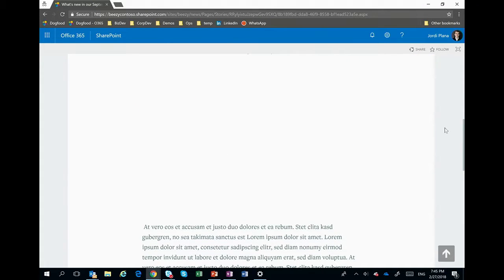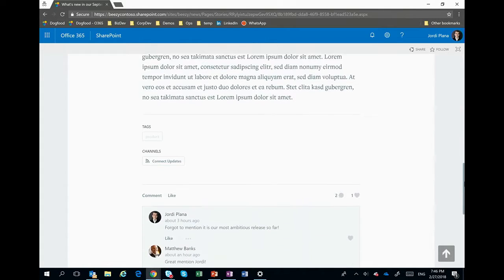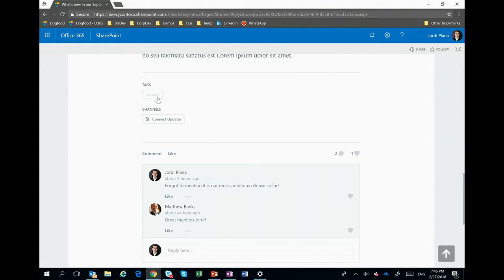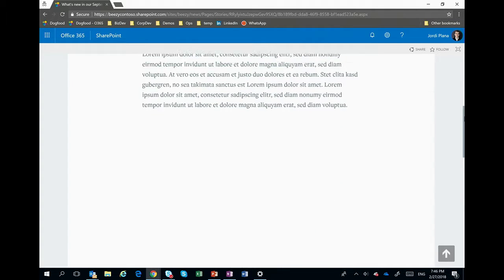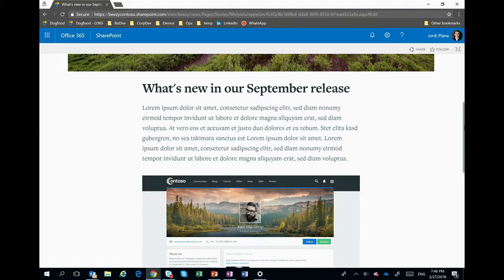There should be a video rendering here or a logo. And then I can see that it has been tagged with product. It has been published in the Connect Updates channel. And I see there's some conversation here at the bottom. And I could easily edit this article because I'm an author. I can edit this page.